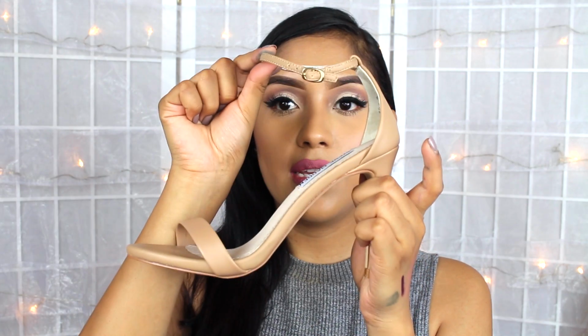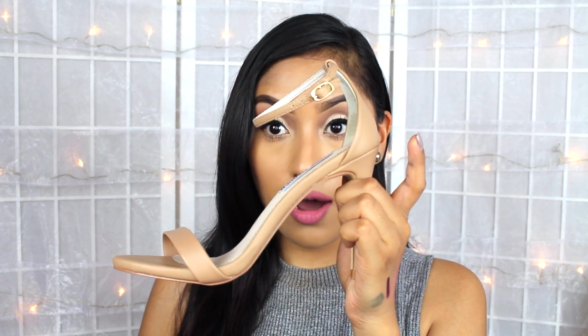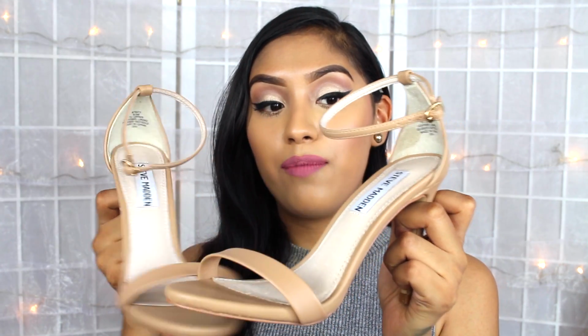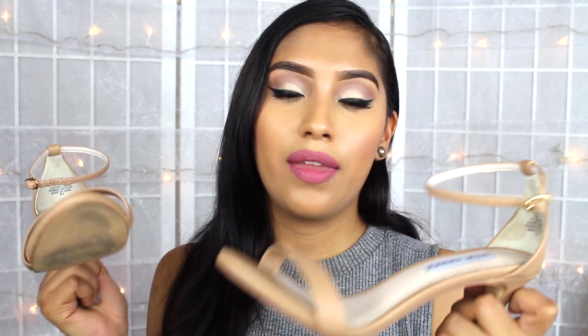Then the next heels are these Stessie heels by Steve Madden. I've been using these non-stop just because they're so casual and you can use them with anything, like jeans, a white tee, anything. I've been just absolutely loving these heels, and I'm so glad that I bought them, because I was like, should I buy them? Should I not buy them? Very happy with these.